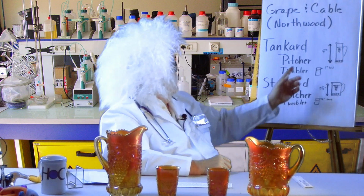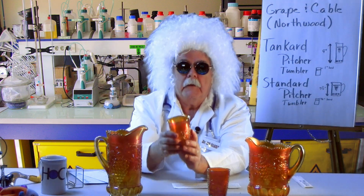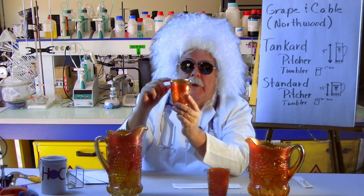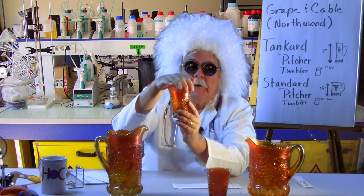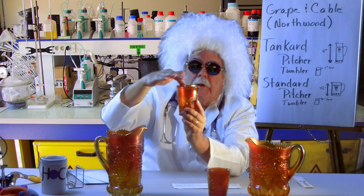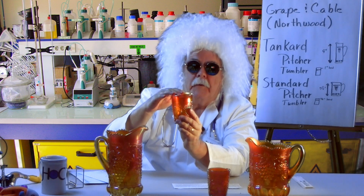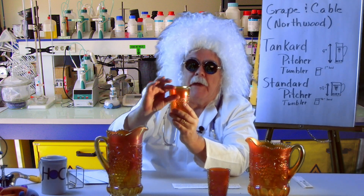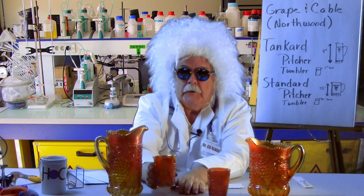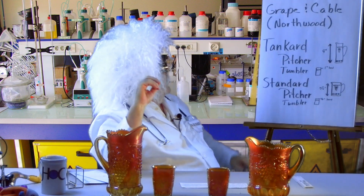The tankard pitcher tumbler has the same design on it, and it's got a band across the top that's an inch wide, going all the way around the glass itself. And it's flared on top, so it's particular to this tankard here. So a tankard tumbler has a 1-inch band across the top and a flared rim. Those two go together. That would be the tankard pitcher and tumbler.